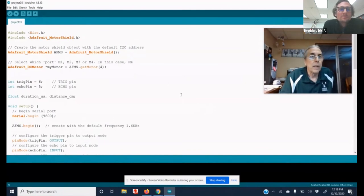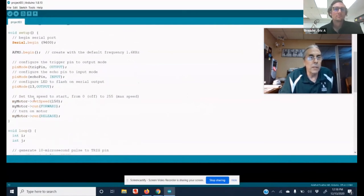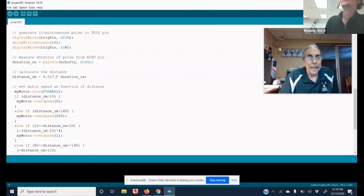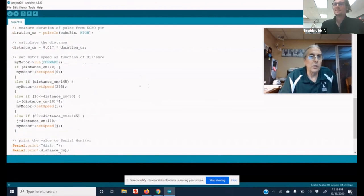Here you can see the Arduino IDE that I used to put the code together. I'll point to some of the key components here. This configures the pins for the ultrasonic sensor, an output signal and an input echo. And you can see down here, this is where the signal gets sent. It triggers the pin on high for 10 microseconds and then it goes low. It measures the duration of the pulse in microseconds and specifies it as this variable. And the duration of that echo is directly related to distance by the speed of sound, which is where that factor comes from.